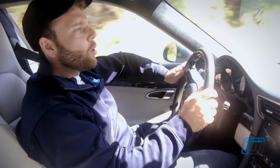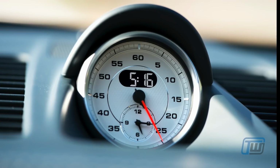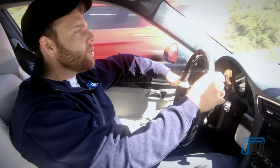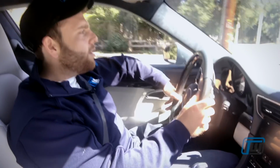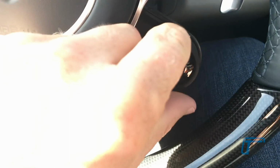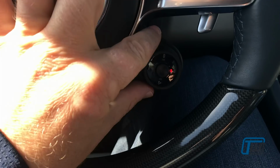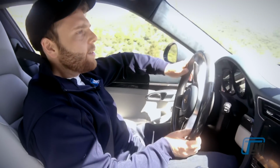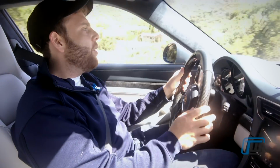So with the Sport Chrono package, an optional package in 911s, you get the Sport chronometer, and a few additional bells and whistles that enhance the driving experience. First of all, you get the Ferrari-esque dial at your fingertips, which lets you toggle between different drive modes. You've got O, which is sort of the ordinary drive, and that's what the car defaults to when you start up. That's pretty much what I drive it in all the time, with a slight modification.